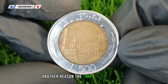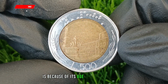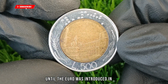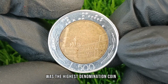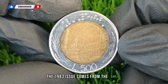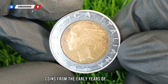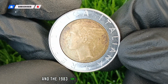Another reason the 1983 Italian 500 lire coin is valuable is because of its age and its place in the history of Italian money. The lira was Italy's official currency until the euro was introduced in 2002, and the 500 lire coin was the highest denomination coin in circulation for many years. The 1983 issue comes from the early years of the bimetallic 500 lire series, which adds historical importance. Coins from the early years of a series are always sought after by collectors, and the 1983 500 lire coin is no exception.